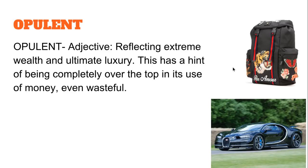All right, so opulent. Opulent is an adjective, so it's describing something. It reflects extreme wealth and complete ultimate luxury. If someone lives an opulent lifestyle, if they give someone an opulent gift, it is a very expensive gift that is over the top in some way in its use of money, to the point where it's wasteful. If something is opulent, it's a little bit verging on gross in its use of money. I'm a little biased in this. I tend to find opulence, that'd be the noun form of it, to be pretty gross, but that's me.